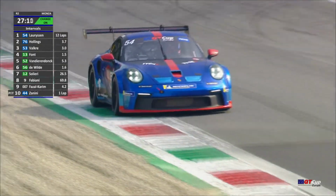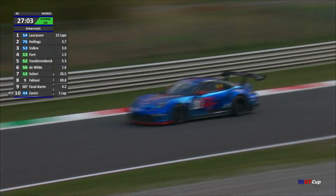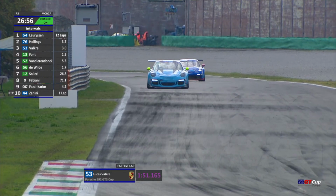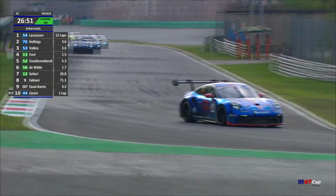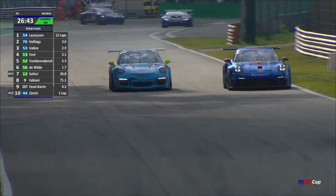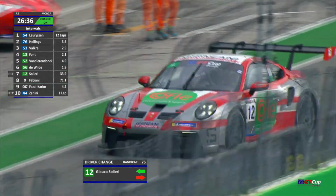Fastest driver on the circuit, Lucas Valkyrie, with a 151.165. Font, Van Dierendonck, John de Wilde, Glauco Solieri. And we are now into the change, or the compulsory pit stop section, from 21 to 29 minutes of the race. Flash of the lights from Jan Lauritsen, even though that is not permitted. We get a warning on our timing screen that flashing is not allowed. Nevertheless, Jan Lauritsen says move over and does exactly that. Fabio Fabiani obliges as Glauco Solieri comes down into pit lane.